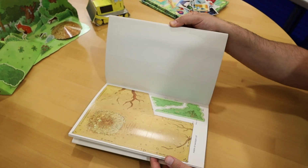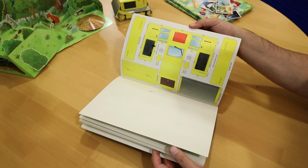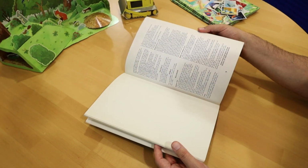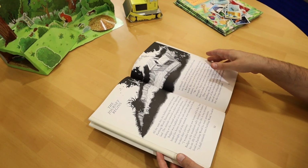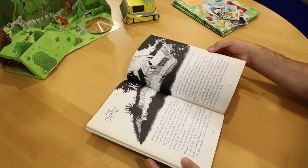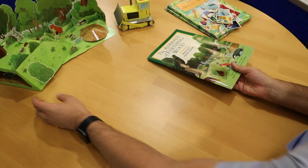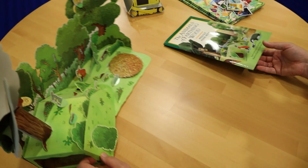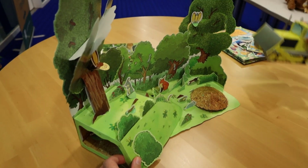So here are the different parts of the model. Lots of pages of cardboard to press out and stick. Here's the other instructions page, and it finishes with another short story about the journey begins. So here I will show you the completed model. And I hope the intricacy of this can be appreciated on the video.